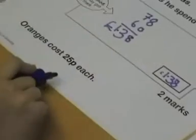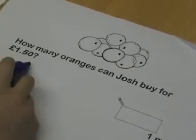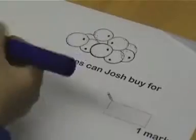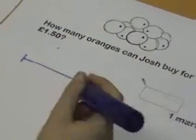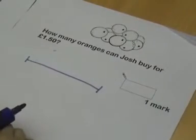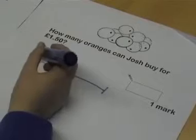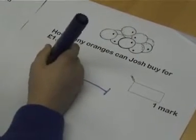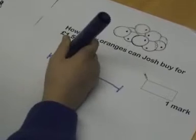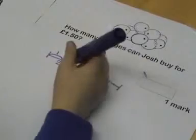Oranges cost 25p each. How many oranges can Josh buy for £1.50? First of all, we put a number line and we keep on counting on 25 every jump we do. So first of all, we go to 25. Then 50.